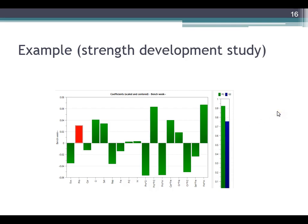This blue one here actually shows how well your model predicts new data that aren't in the model. Like if someone called me and said, we're going to do this study, they will get this type of nutrition, they will train like this, what do you think about that? I can answer what the outcome will be by putting it into this model and calculating the result.